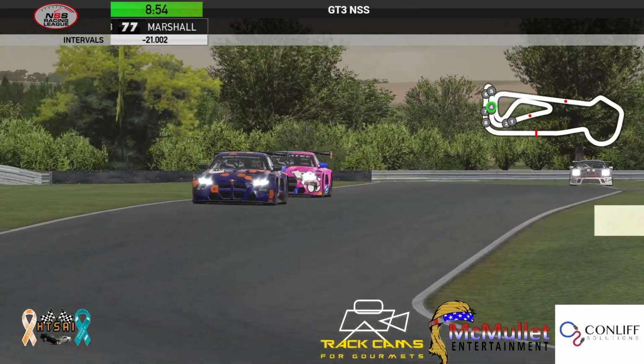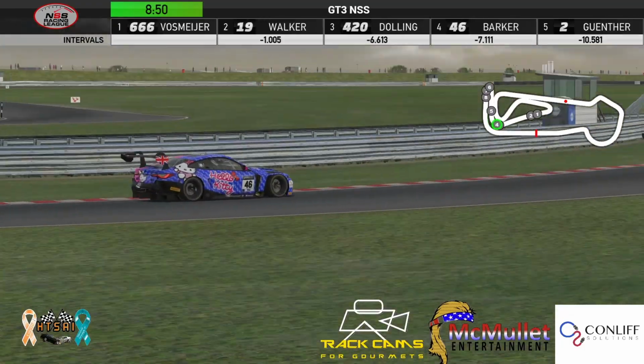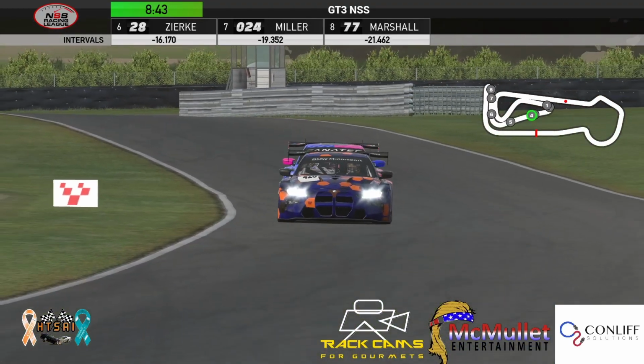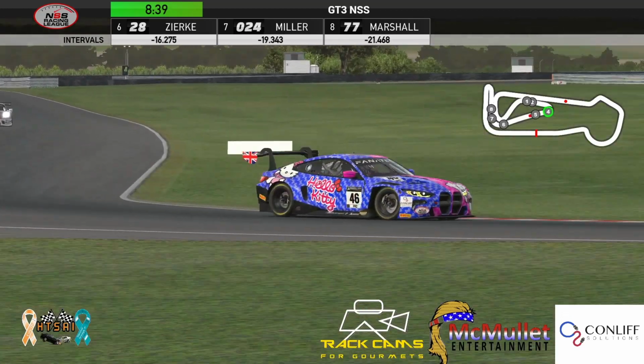Adam Barker still staying right in Dolling's draft here. A lot of drivers are talking about how the draft is not as effective this season as it has been in past seasons, and it has changed up the strategy of some of these races.